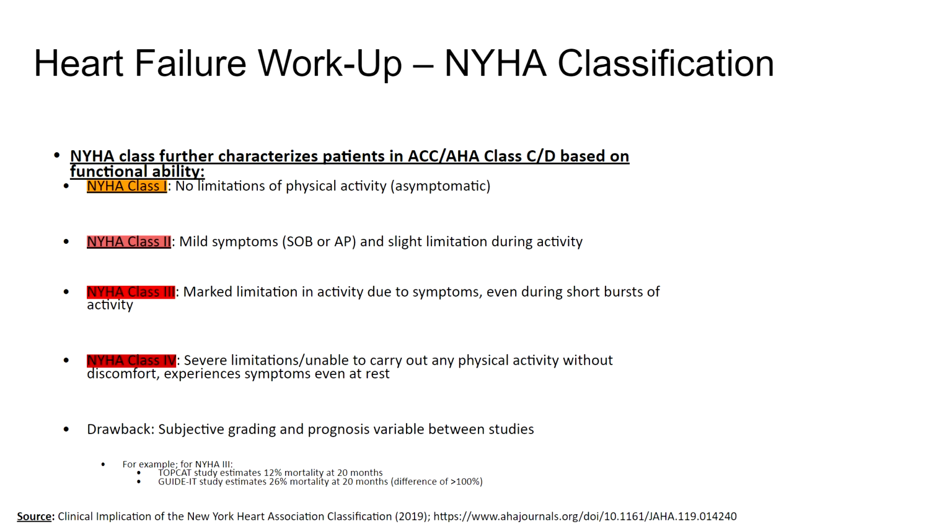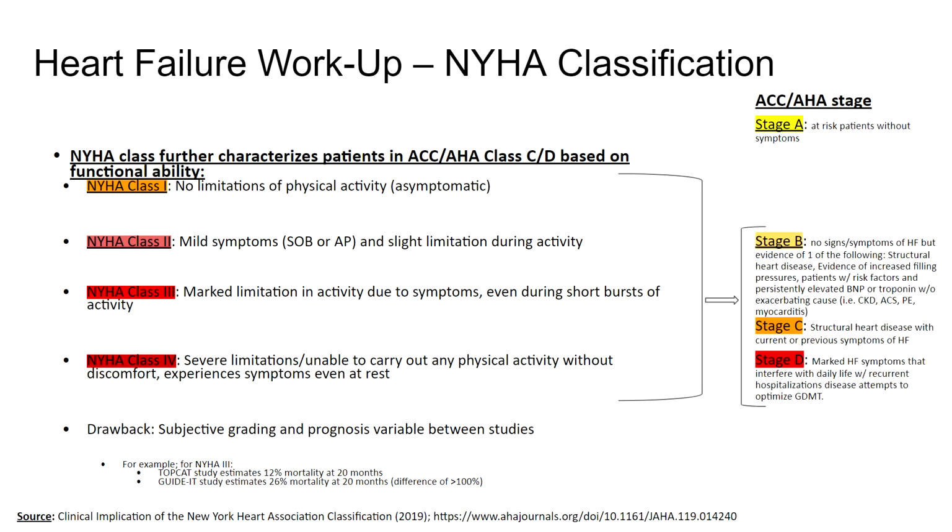One example is the TOPGET study, which estimated NYHA Class 3 patients to have a 12% mortality at 20 months, while the GUIDED study estimated 26% mortality at 20 months, a difference of more than 100% between the two studies. Also note that NYHA staging fits into ACC/AHA staging, where, for example, NYHA Class 1 describes patients who are in ACC/AHA stage B or C.